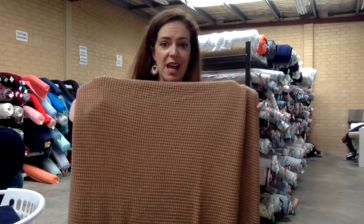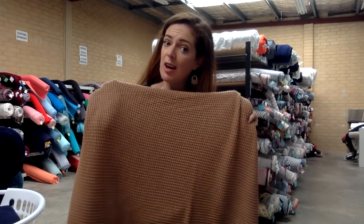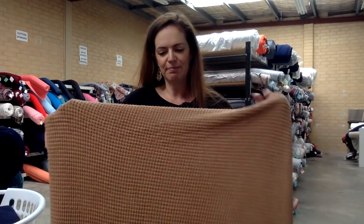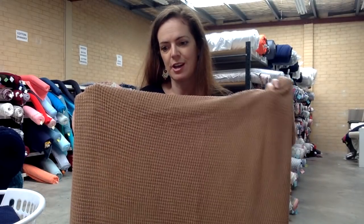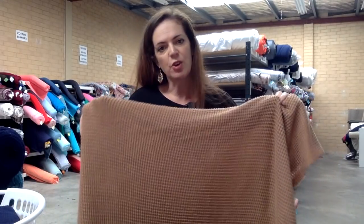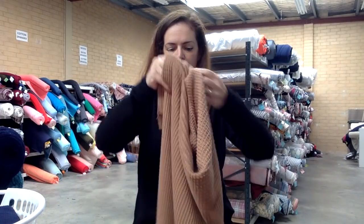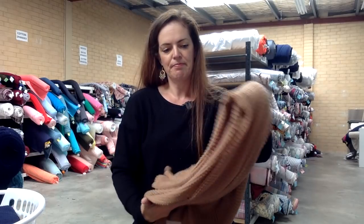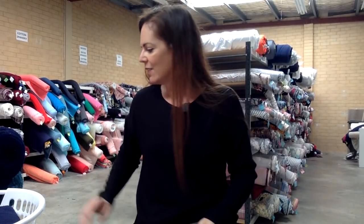This is tan, oversized waffle. Isn't it gorgeous? Again, not a colour I can wear, but many of you can. It's so pretty, so beautiful as a jumper or a cardigan. This one, I don't have a good match in thread for this one, I'm afraid, so I haven't put anything up because I don't want your top stitching to look horrible with the wrong colour in there.